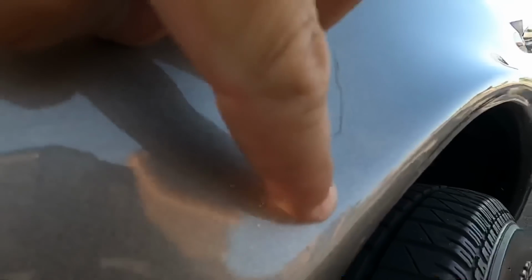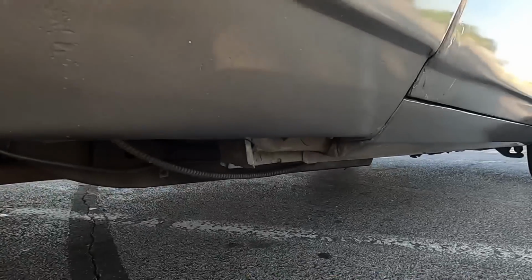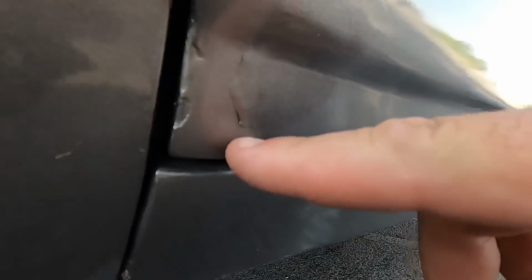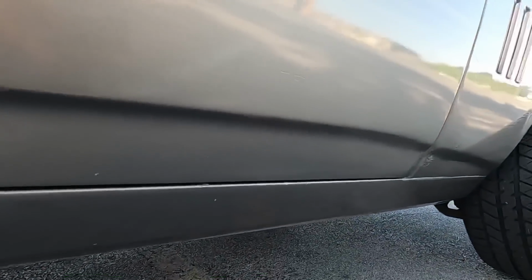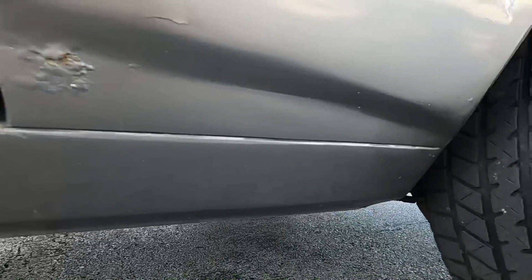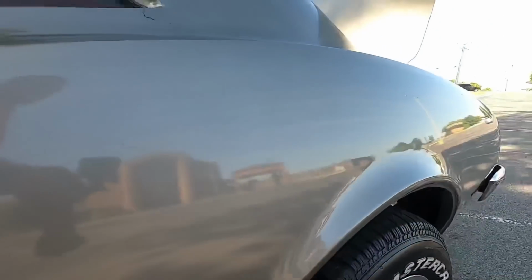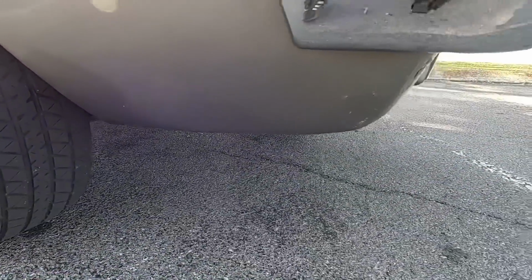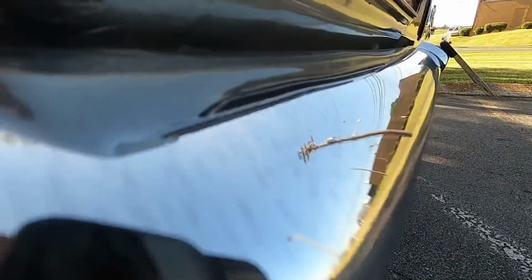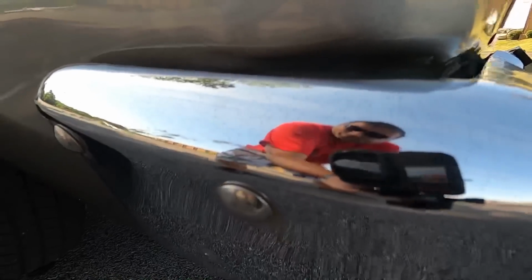Little scuff on the side here. There's also a scuff there. Little spots at the bottom of the door there. Got a couple rust bubbles popping up in the back here, up and over the fender. Little scuff in the corner. You got some pitting on that back bumper.